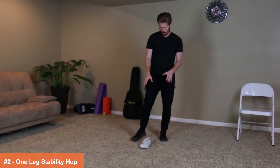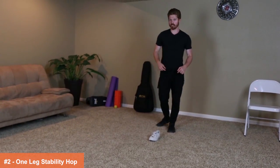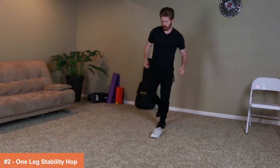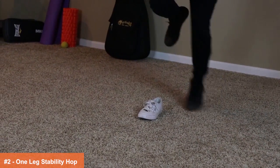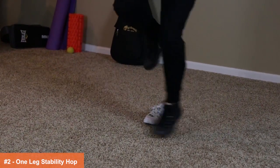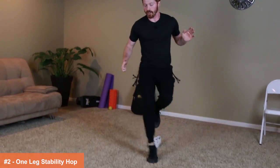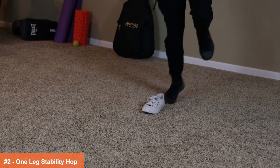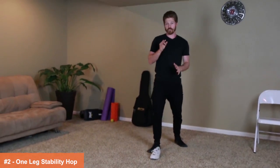Now, if you're advanced, we're going to use the shoe here, and we're going to draw a square shape going in all directions here, working on the stability. And I'll just go with the left, going to the front, to the side, back, and to the side, and then back again. And this is what we're going to do. As you improve, you're going to try to go quicker, okay? And close and accurate to the cone or the shoe here. So those are your 3 progressions.